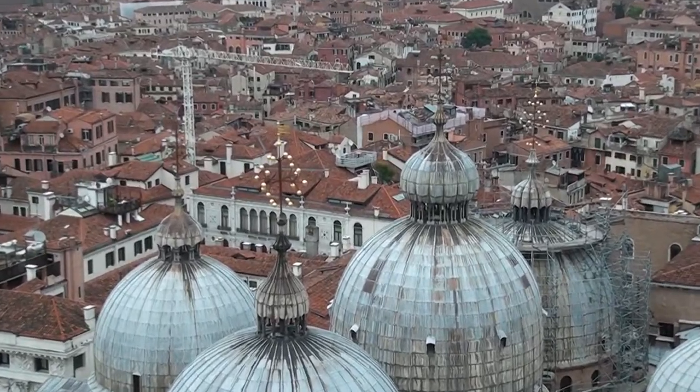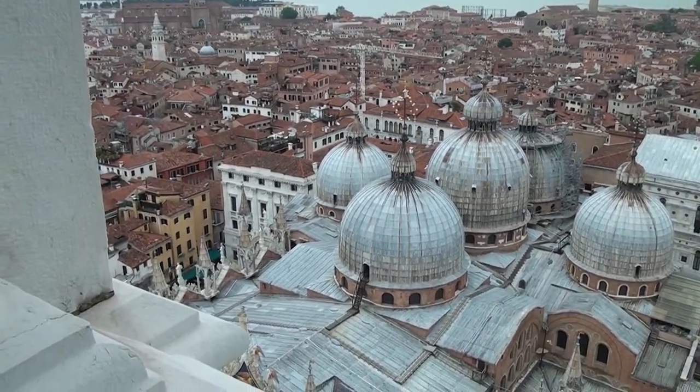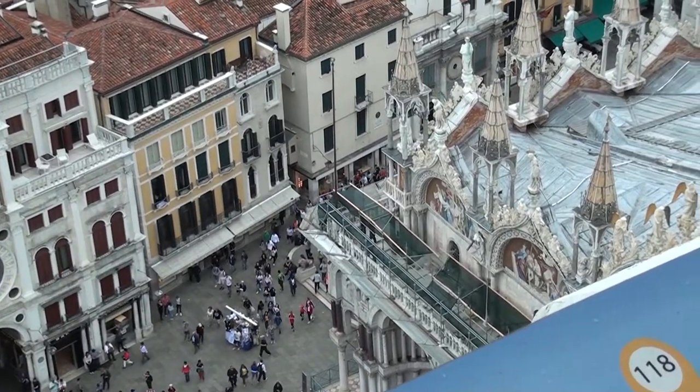The Fourth Crusade in particular gave St. Mark's Basilica its riches. This was a crusade that ended in 1204 with the conquest of Constantinople, modern-day Istanbul. A lot of treasure was shipped to Venice and installed in St. Mark's Basilica during this time.